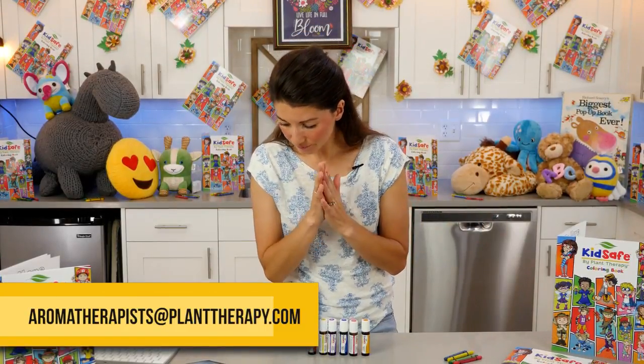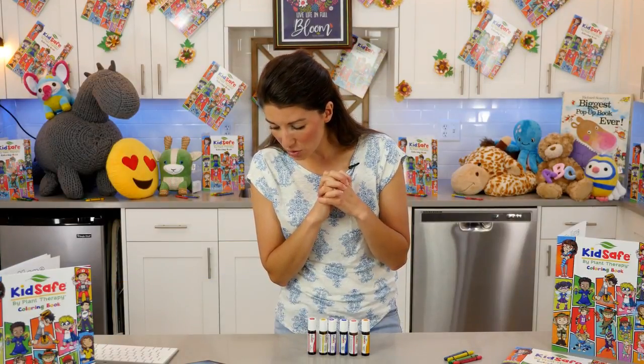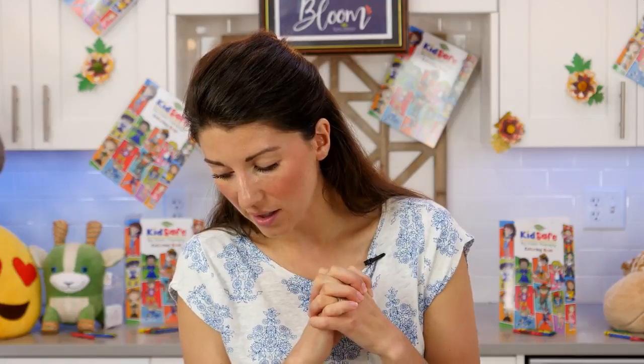Okay, Linda says, could you alternate Immune Boom and Germ Destroyer if sick? So Linda, they really do have two different purposes, so I'm not sure I would alternate between the two. I would use Immune Boom as soon as symptoms start to try to stop it, build up your immune system to try to stop or shorten the sickness. But if that doesn't work, then I would use the Germ Destroyer to actually kill the germs. So it's like a hand sanitizer or in a cleaning spray or something.